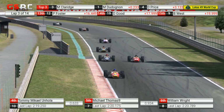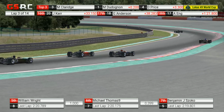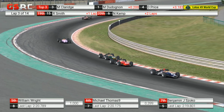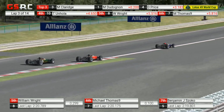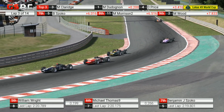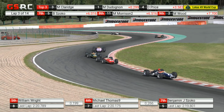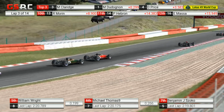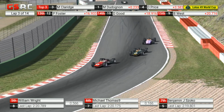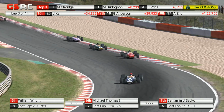Especially, yeah, Billy Bob under attack again, this time by Michael Thomas. Trying to pull home, getting really loose there. He saves it though. He might have a corner cut penalty because he went really over the grass. Billy Bob stays in P4, however. Michael Thomas immediately under heavy pressure of Benjamin Zocco. Benjamin Zocco is way tighter there. Thomas lost that position, but did a great job. Boy, the car, he's really struggling under Thomas. That car is really loose. Zocco trying to find his way around Michael Morrison now, right back up in the mix.